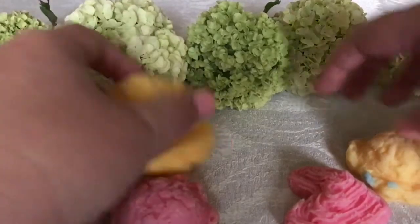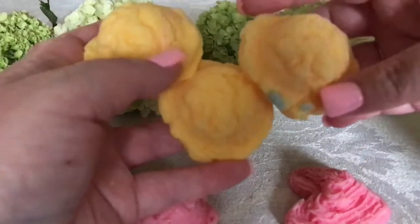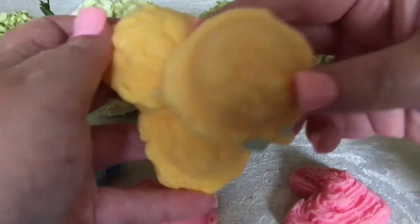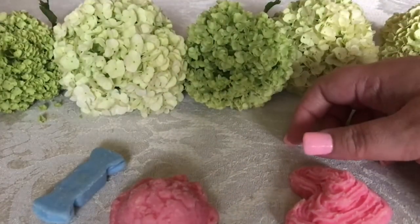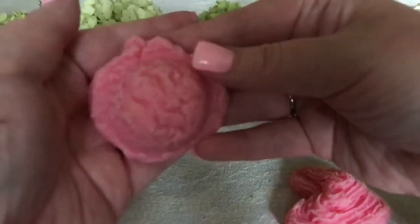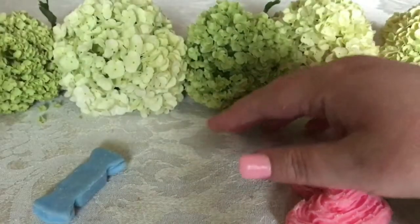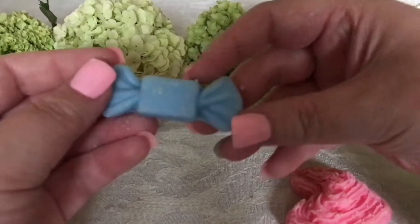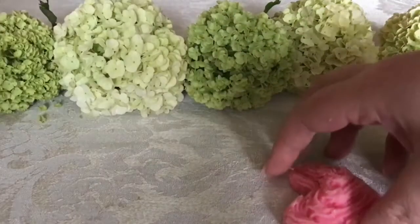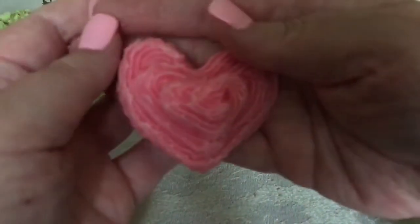I've got 3 little yellow ice cream scoops. One pink ice cream scoop. This one piece of like actual candy. And then this super cute little pipe tart looking thing.